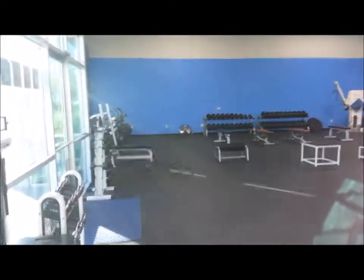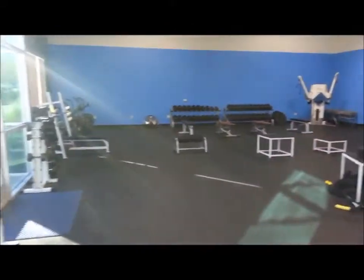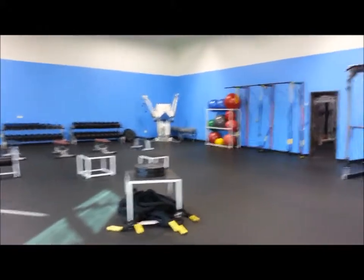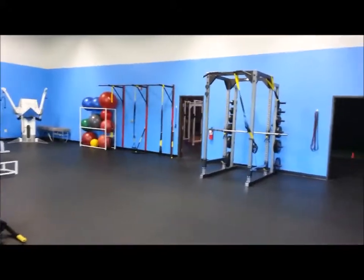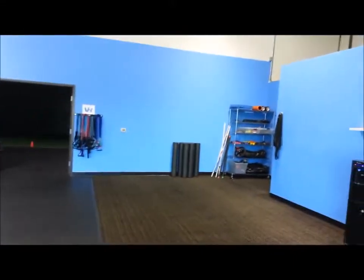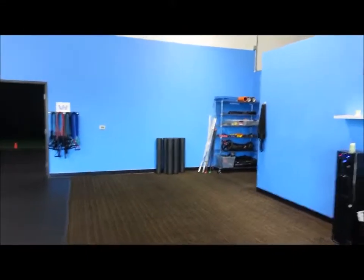So we do a lot of the personal training. You can see we've got a nice open space to work and move. Dumbbells, free motion, TRX, squat racks, bands, rolls, all the toys you could want and need.